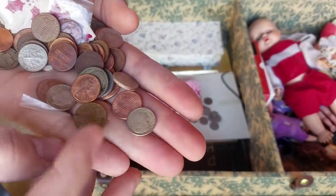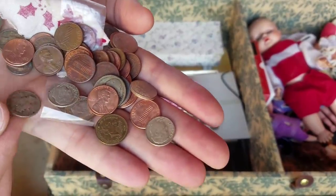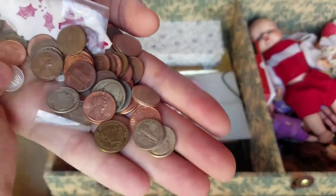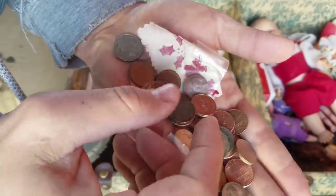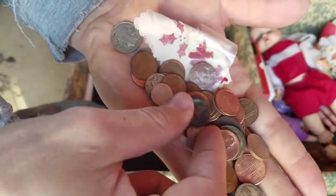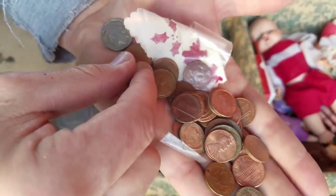1947. We got foreign coin. 1941 dime. There's just a little bit of everything in here. There's a 1943 steel, 1940 copper, wheat on the back.